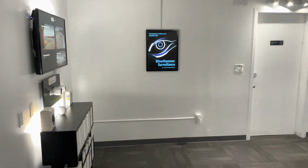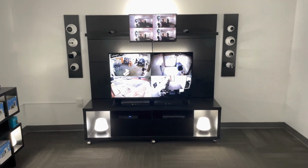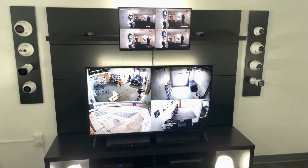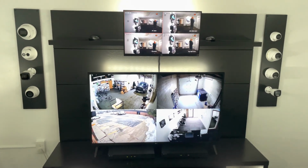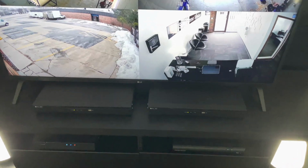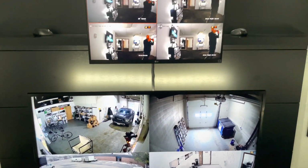As we walk into the heart of the showroom, we've got our full-blown surveillance systems on display and some of the most popular Wi-Fi systems on display. And that's kind of, in a nutshell, when you're talking about security cameras, the two options. You've got a wired camera system, like these ALIBI systems here. ALIBI is the brand we use. You've got a DVR, NVR, and then you've got your cameras.